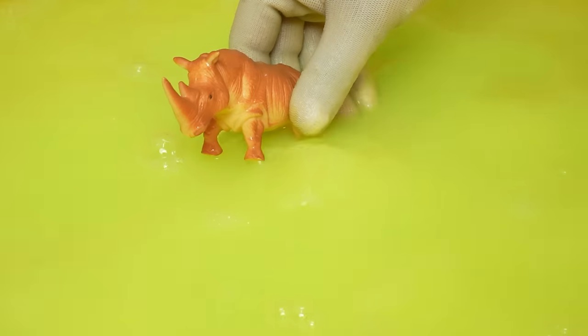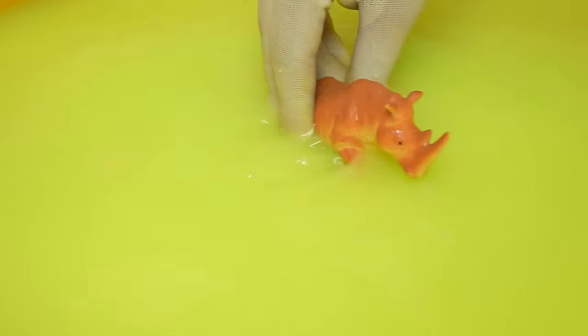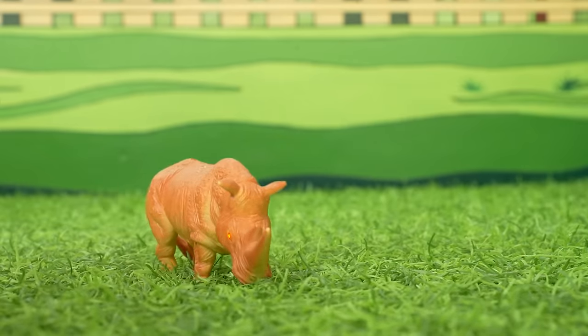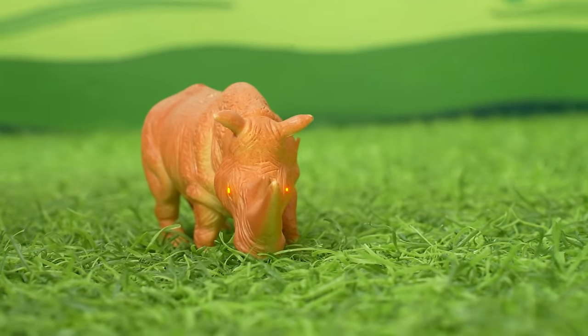It's a rhino. Rhino or rhinoceros is a herbivore animal that is very big and heavy. They have very strong horns, but that is made of keratin, which makes your hair and fingernails.